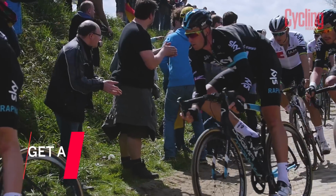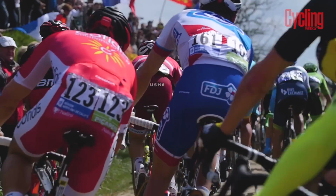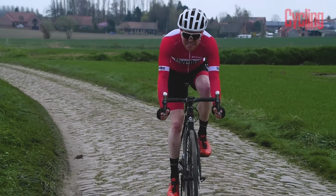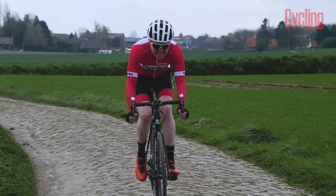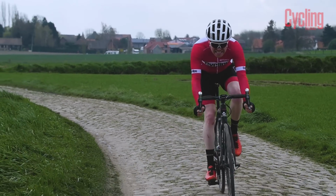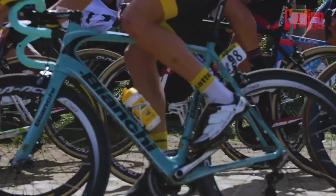Due to the forces that shoot through your body when riding over cobbles, it's important to have a strong but not overly tight grip on the handlebars. Position your hands on the tops or drops where you can hold them securely, as placing them on the hoods isn't as safe and could see you losing your grip and control of the bike.